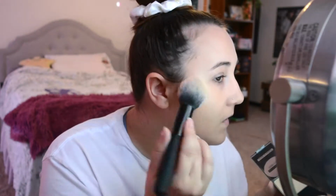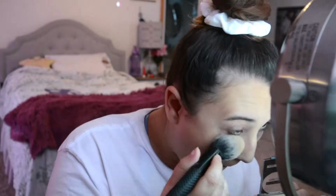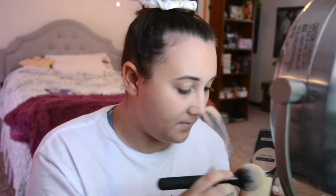I really like that. Today I'm going to use full powder products, so I'm going to start with my Wet n Wild powder first, just to make sure it doesn't get clumpy or anything. I'm going to go right under the eye too. Hopefully my foundation won't crease, and then just a tiny bit on my forehead and chin.